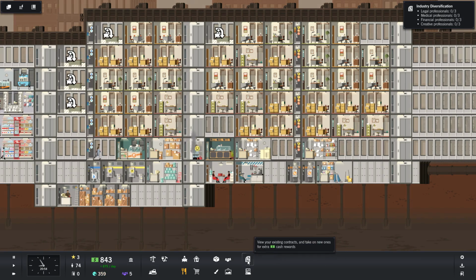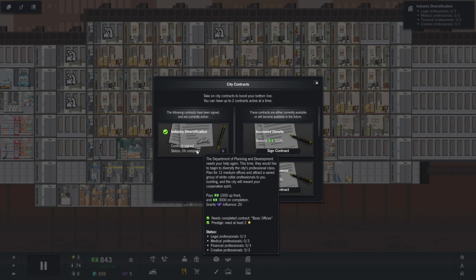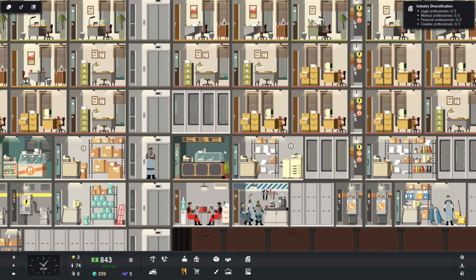But I do want to gain money, so let's break down city contracts here. Right now we've got this one here and we're nowhere near it, and we're not going to be anywhere near it for a while, so it's all about medium offices if you've seen the last episode. Medium offices, funnily enough, are double the size of small offices, but they require a lot more different services. I'm not sure which ones we don't have, if I'm totally honest. We are missing a few, which we need to implement, but I don't want to do that until we get this building looking in a little bit better shape and the layout that I want it to be.